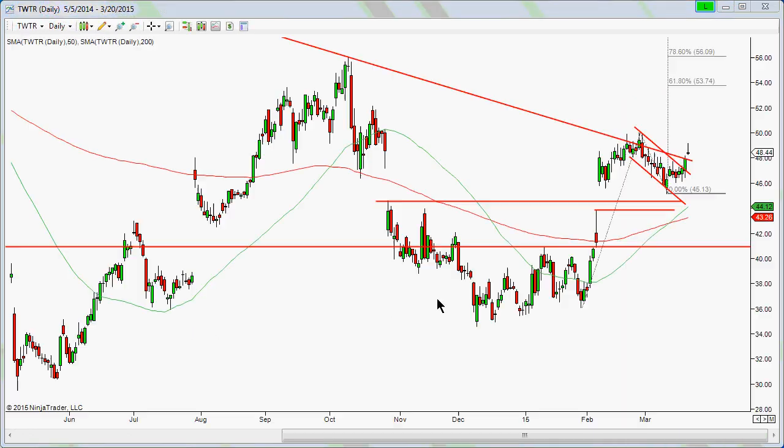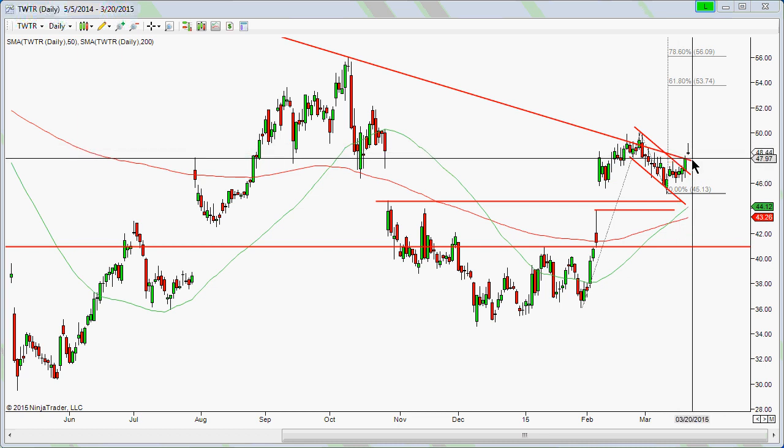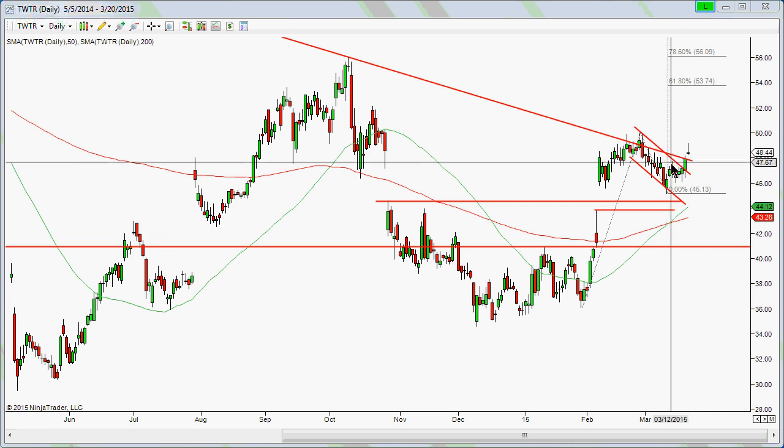And on Twitter also, we're looking at this bull flag, and this is the pivot point that we want to see it break out of, which is somewhere around 47.72, and I tweeted that out. You can see that it actually broke through this trend line also, and this 47.72 is essentially a little bit of a confirmation of the bull flag breakout.